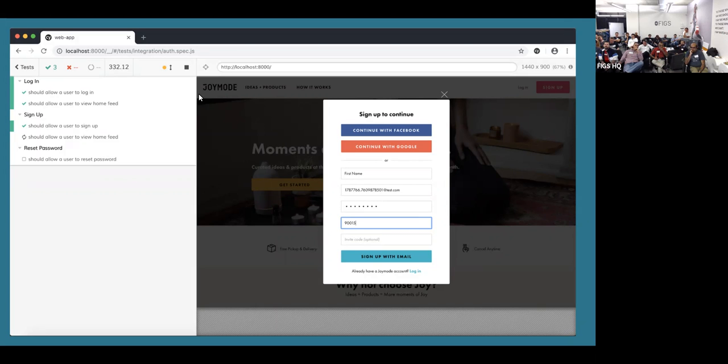If there's an issue, I actually don't have a good screenshot of this, but as the test is executing, you can see all of the network requests that are executing and the behavior that is occurring within the browser, in order to more easily identify when something doesn't work, what is the thing that didn't work. Did you get a 400 response from your API? That'll be highlighted.